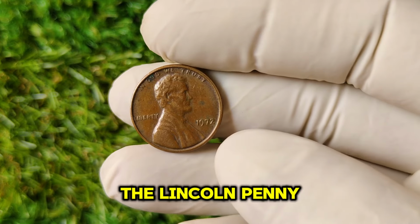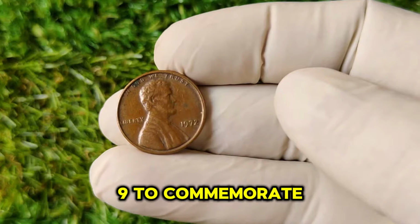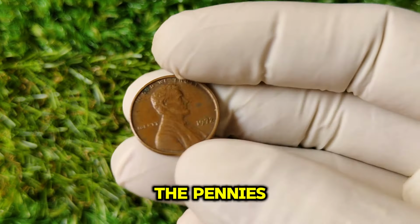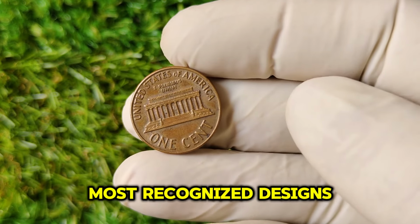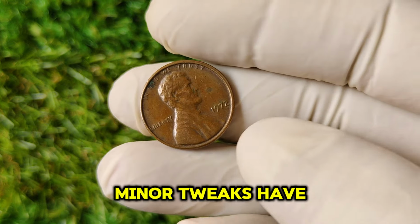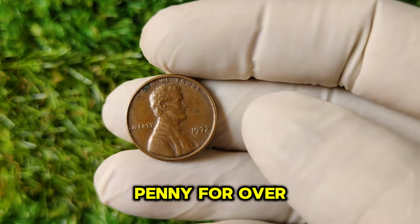First, let's start with a little background. The Lincoln penny, designed by Victor David Brenner, was first introduced in 1909 to commemorate the 100th anniversary of Abraham Lincoln's birth. The penny's obverse features the iconic portrait of Lincoln, which has become one of the most recognized designs in American coinage history. Over the years, minor tweaks have been made, but Lincoln has remained a central figure on the U.S. penny for over a century.